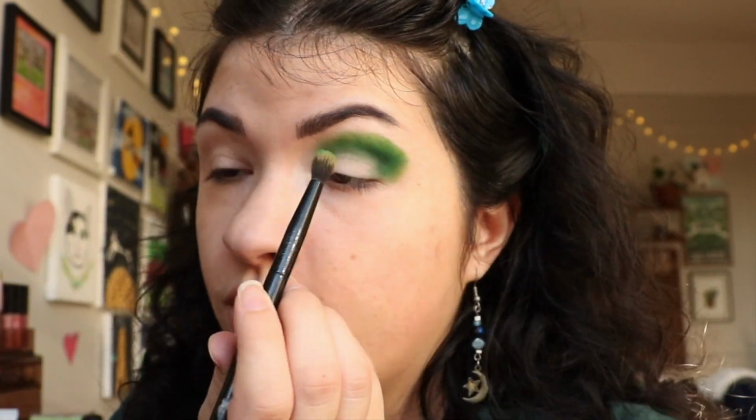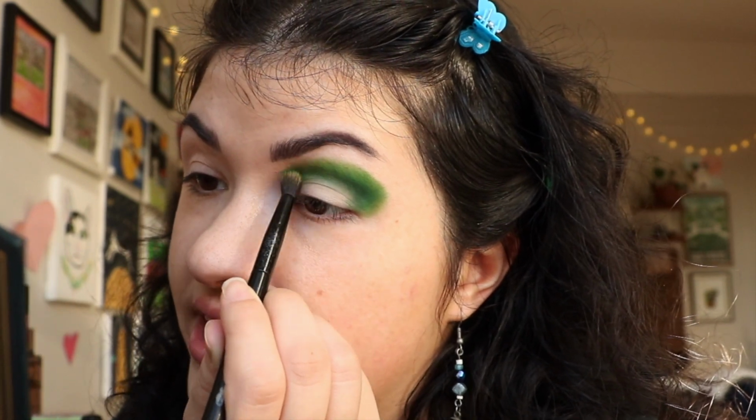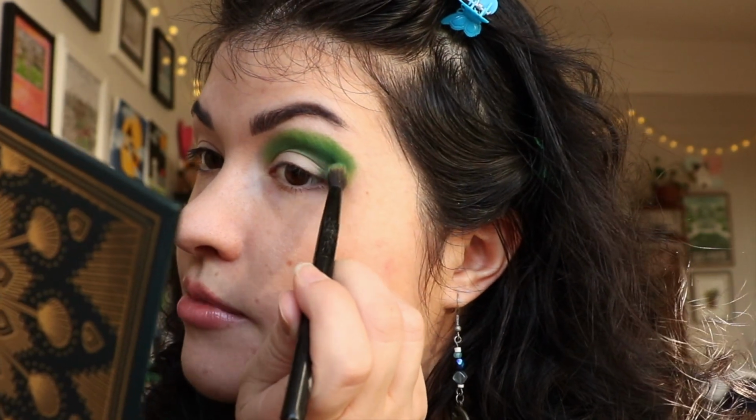I normally go with more of a winged out shape with my shadows. I really like to make them look winged, but I think I want to keep it more round today. I know, who am I? I don't know what I'm doing, but that's just what I want to do. Sometimes you just do things and there doesn't have to be a reason for it, okay?